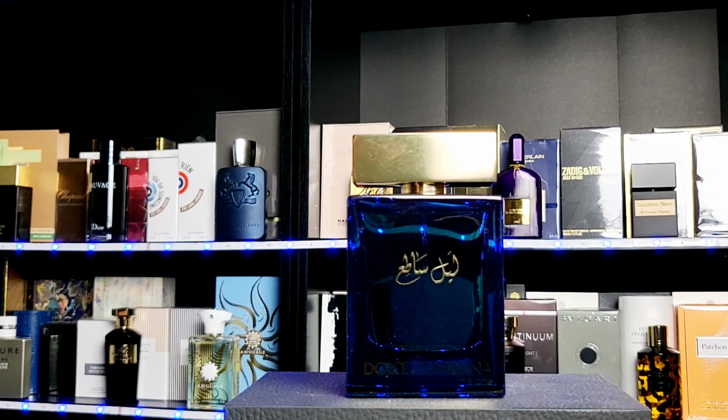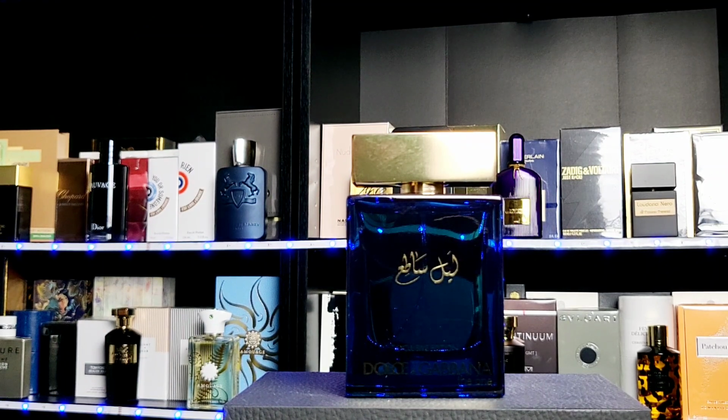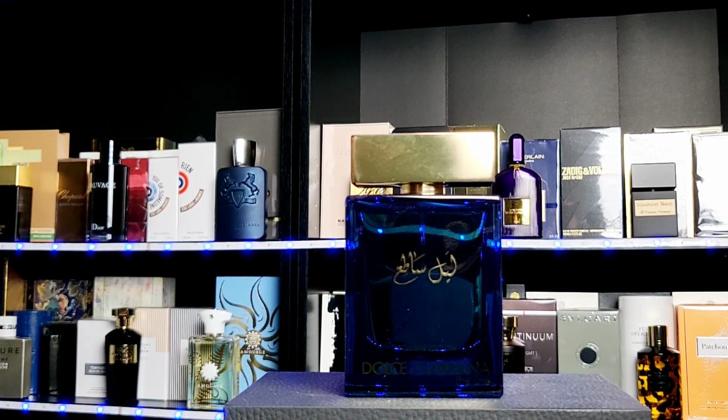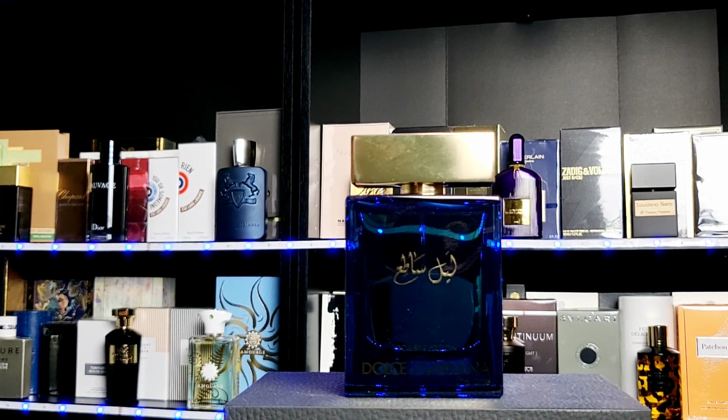But there's a similarity to something that I can't really pinpoint. I can't really tell you exactly what it smells like. I don't have anything like this one, but there's something in here. I want to say there's a bit of a similarity to Layton. Don't get me wrong, it's not a clone of Layton, but there's something in here that's very close to it. Yeah, for sure. So that's what I'm getting. Don't go buy this and say, hey, Dave, this is not Layton. Okay, I'm already telling you.